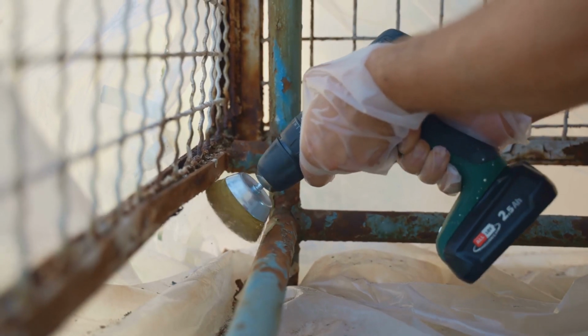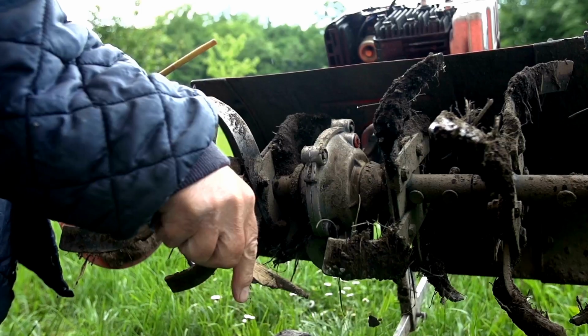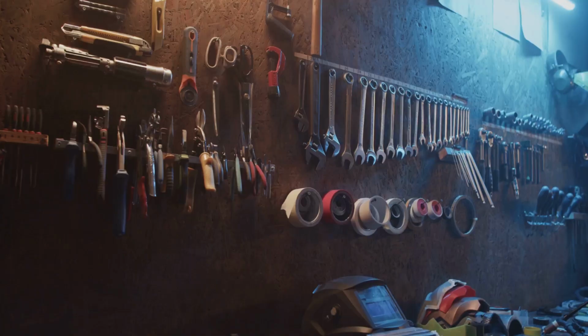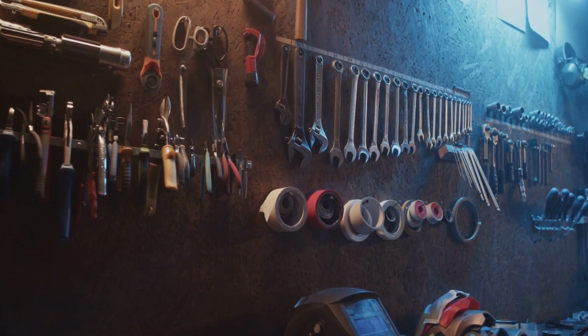The acetic acid dissolves rust while being gentle enough not to damage tool surfaces. Regular cleaning with this simple solution can extend tool life by years while maintaining peak performance. Proper storage protects tools from weather damage while keeping them organized and easily accessible.